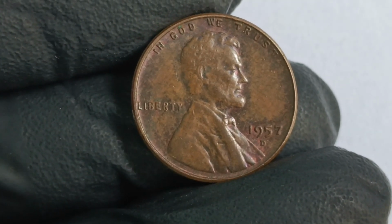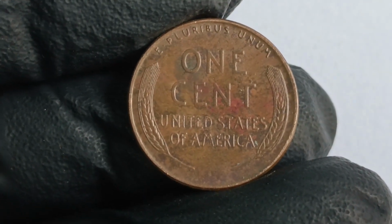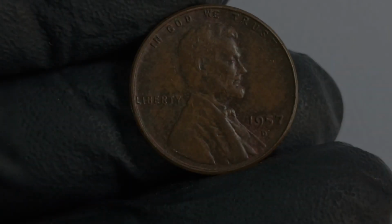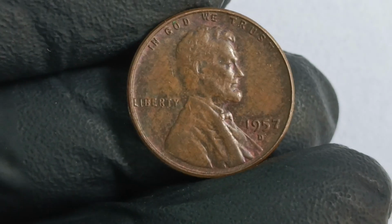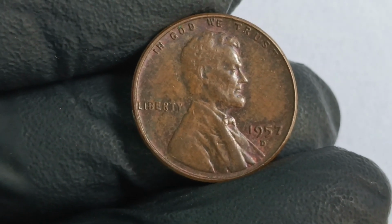The 1957 Wheat Penny, struck at the Denver Mint in the final years of the beloved wheat reverse design, stands as one of the last classic Lincoln cents before the memorial reverse replaced it in 1959, marking the end of an era and the beginning of a new chapter in U.S.